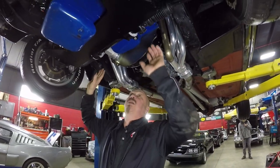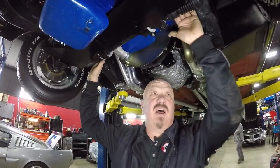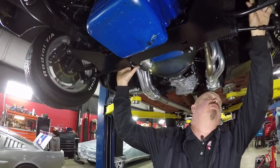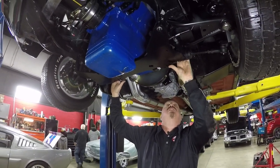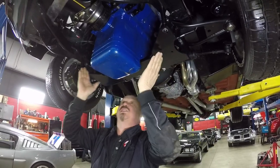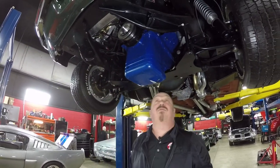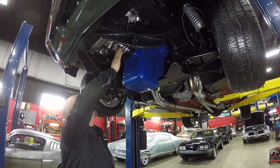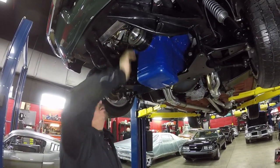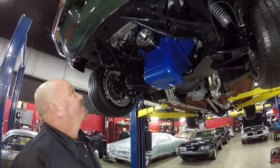We do have upgraded suspension in the front. It's got the struts up here just like a new car would have. A rack and pinion setup just like a new car would have. Of course, this is making all that power up here, that 434 stroker. Aluminum radiator here. Looks like some aluminum pulleys. It's even got an electric water pump on it.